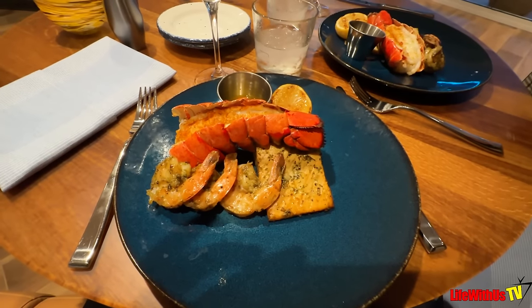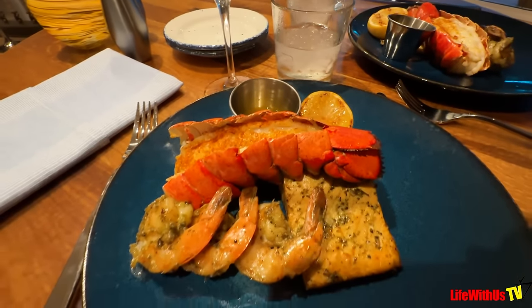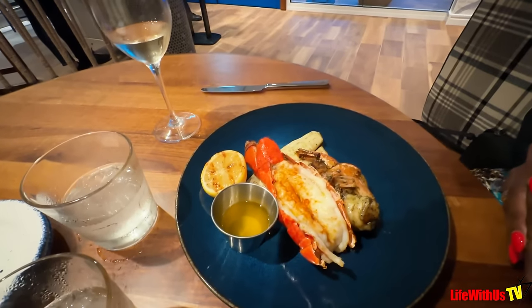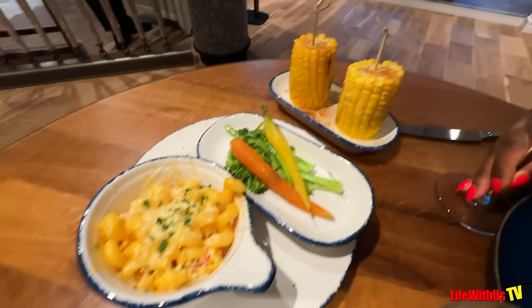Then we had the captain's platter, which came with the lobster tail, your choice of fish. We got salmon. And our waiter picked out mine for me because I didn't want salmon. I wanted something different. And it wasn't tilapia, but it tasted like tilapia. So I wasn't blown away with that. And then we had shrimp. Then we had a choice of some sides. So I got the broccolini. Stanley got the macaroni and cheese and the corn.